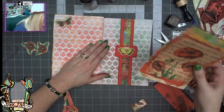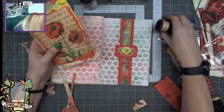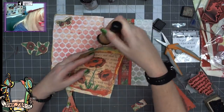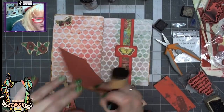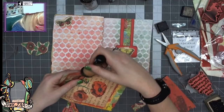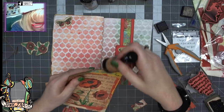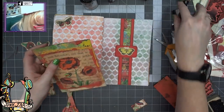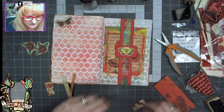You like that? Thank you. So what do you think of that? We'll put that right there. I'm going to add some distress ink to it. So this was the other half of that paper that didn't print correctly on the back side. And again, I try to use it all, you know. I don't throw it away. I try to figure out another way to use it. So what do you think? That looks good there, doesn't it?